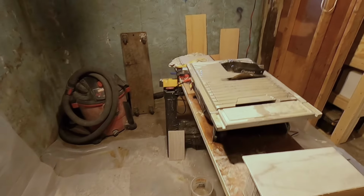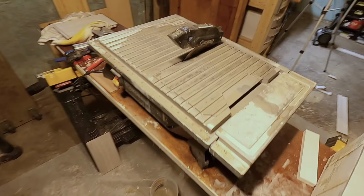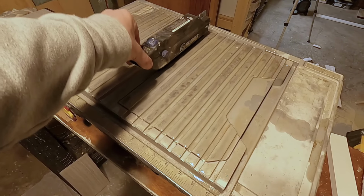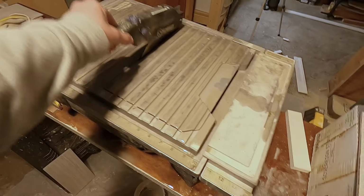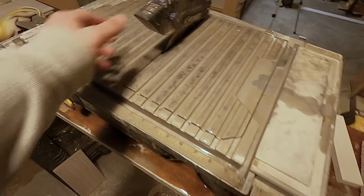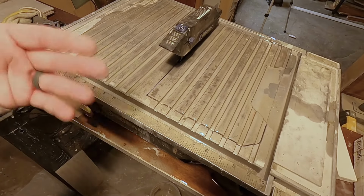Okay, I got my little tile cutting station set up with a bunch of shower tiles here, and here's my wet saw. It is what it is called. It's a wet saw, so basically it has a blade there. You turn it on, it scoops up water, and you can cut tile with it without creating a whole bunch of dust.